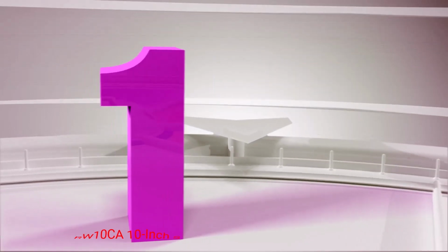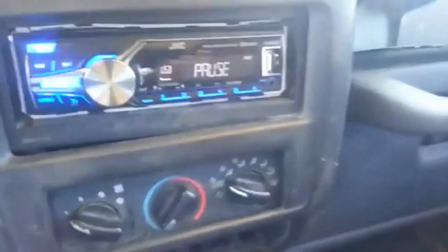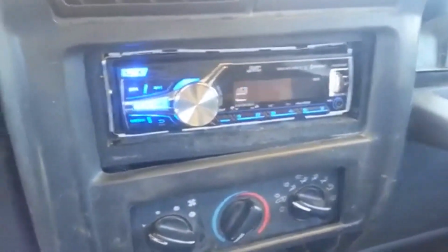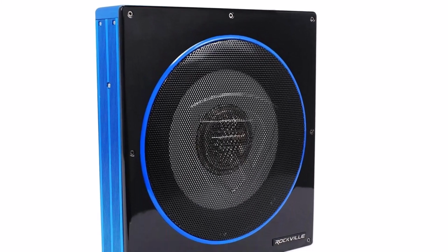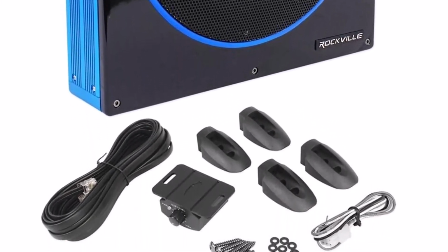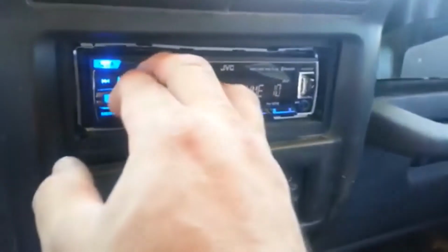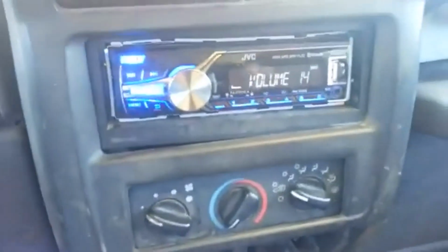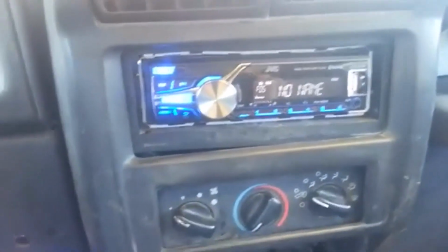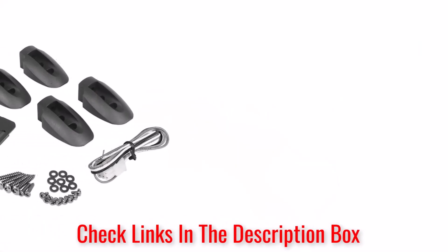Number 1. Rockville RW10CA 10-inch subwoofer. This subwoofer is perfect for those who want to enhance their car's audio system without taking up too much space. The Rockville RW10CA is a compact and slim subwoofer that can fit in small spaces. Despite its size, it can still produce deep and powerful bass that can elevate your listening experience. The subwoofer is also easy to install and comes with a remote control that allows you to adjust the bass output to your liking. If you'd rather go big on sound and not on size or price, the Rockville RW10CA 10-inch subwoofer is a sound decision.